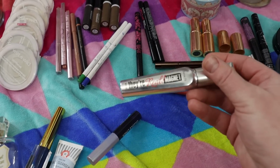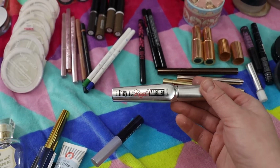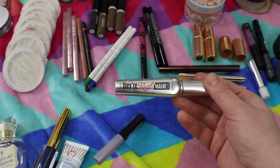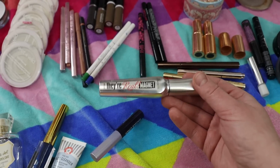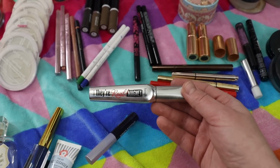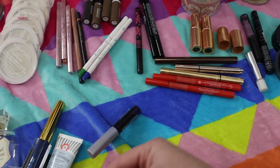And then the Benefit, their Real Magnet Mascara. I enjoyed this, but for the price and compared to the Maybelline, I would Maybelline all day long. It's just a better mascara. It lengthens, volumizes more, doesn't flake, doesn't smudge, and it's cheaper. But I did use up the Benefit one.